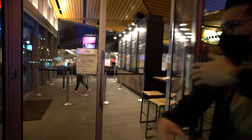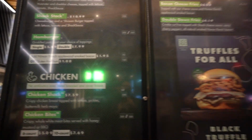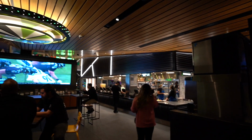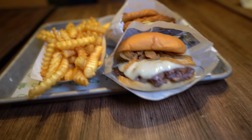Now we're gonna eat at the famous Shake Shack. This is obviously a burger joint, but they have some chicken sandwiches, black truffle burger. This truffle burger looks fantastic though. All right, so we have our food right here.